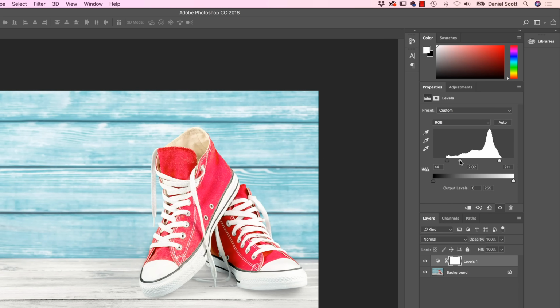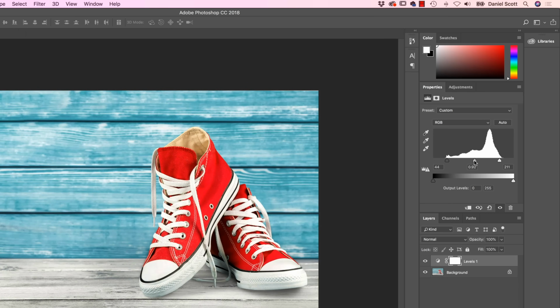I can drag it to the left and it lightens it up, and drag it to the right and it darkens it up. So it really depends where you want it to be. I'm just dragging it back and forth, looking at my image until I find something that I like. Remember, turn the eye on and off. Have I made it better? Have I made it worse? Okay, it's better. It's pretty oversaturated, it's pretty sharp. And that, my friends, is how levels work.